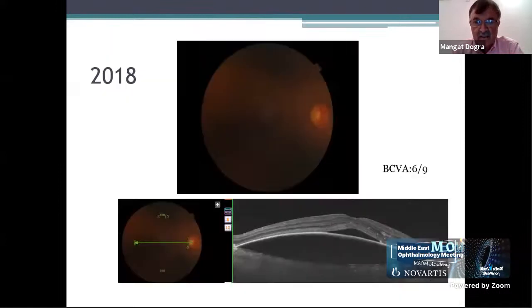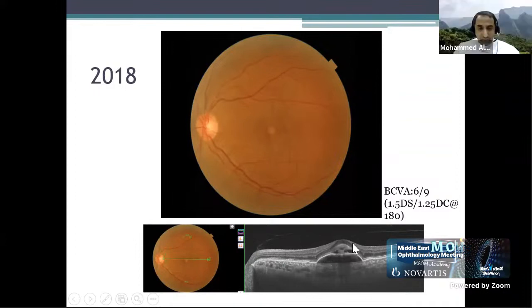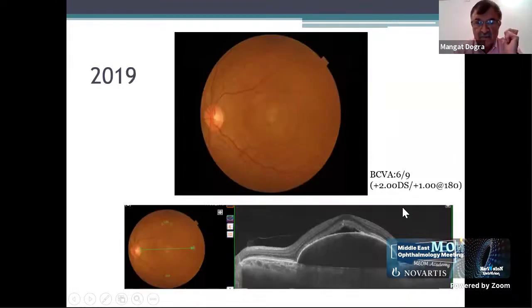So now you see in 2018, she's still 6/9, and we kept her under observation. You can see the PED is huge, and we still don't find anything because the darkness is because of the cataract which is coming up. In the left eye, the PEDs have now all joined together. It's a large PED, and on top of it you can see some collection here, and the visual acuity is still 6/9 with correction. Now you look at what happens in 2019.